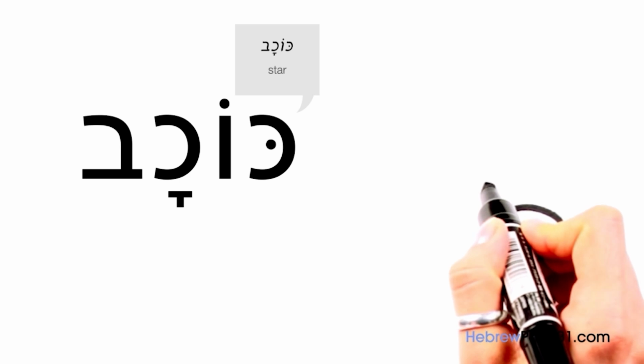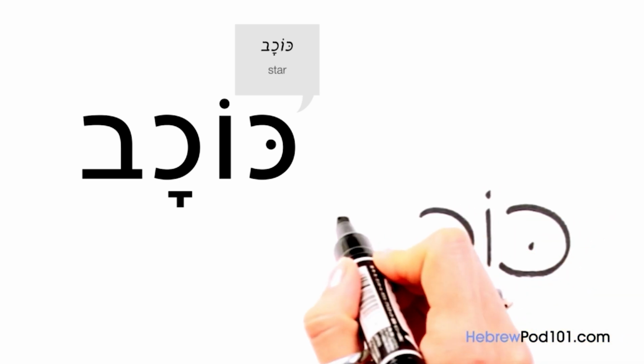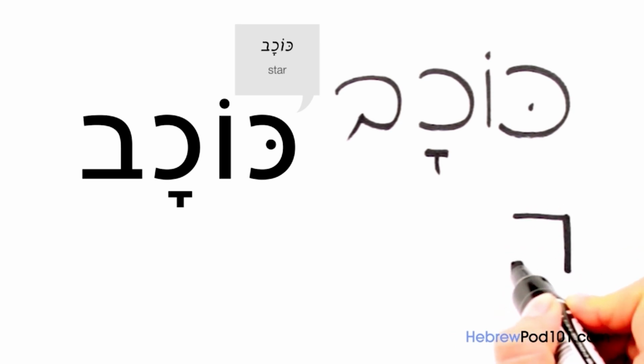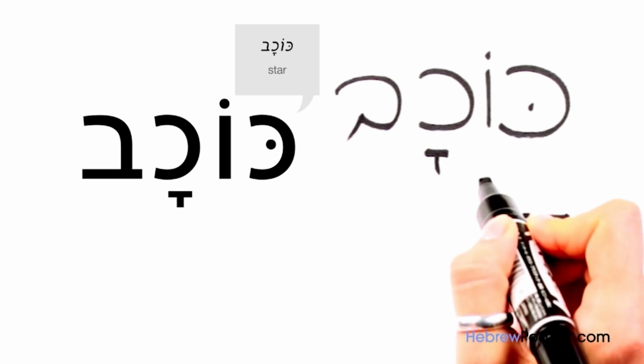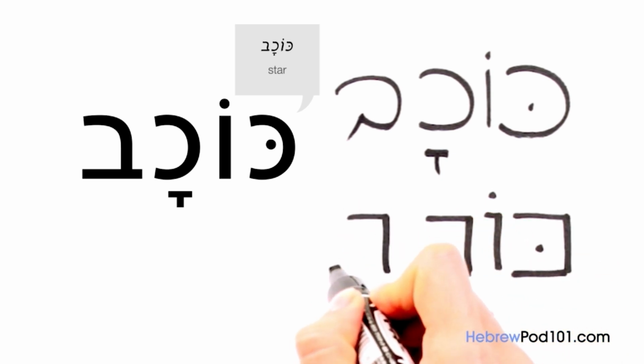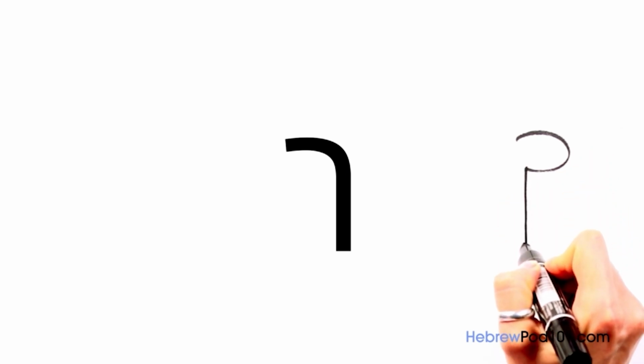K, O, Cha, V, kochav. And in print version, kochav. Be careful though, the letter chaf takes a different shape when it is written at the end of the word. It looks like this. Chaf sofit. The print is quite similar.